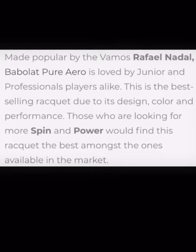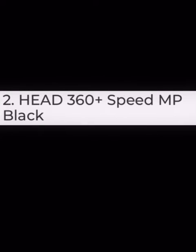And Babolat Pure Aero was made popular by the famous Rafael Nadal, and Babolat Pure Aero is loved by junior and professional players alike. This is the best selling racket due to its design, color and performance. Those who are looking for more spin and power would find this racket the best among the ones available in the market. Second is Head 360 Plus Speed MP Black.